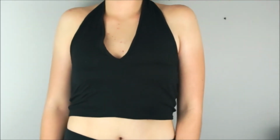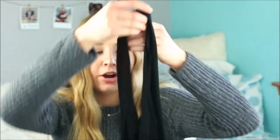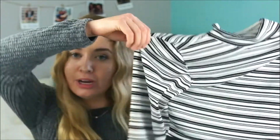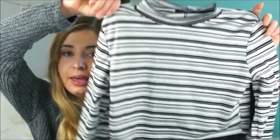Another thing I got from Boohoo was this cute shirt, and I can't really show it to you, but it's really good for the summer, and I'm so excited to wear it. Another thing I got from Boohoo was this super cute shirt, and I love the style of this, but the only problem is I was a little risky with buying it, and I knew I was because I bought it online obviously, but it is very crop top, so I'm gonna have to wear it with specific outfits.